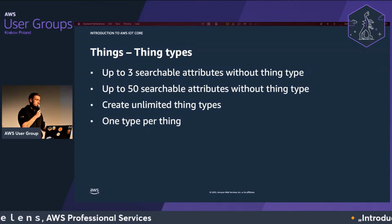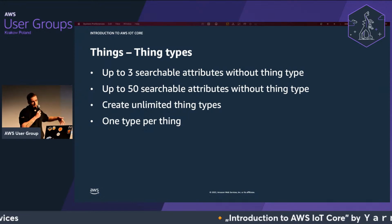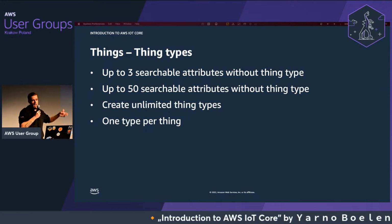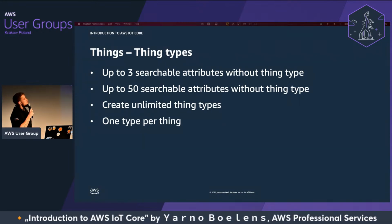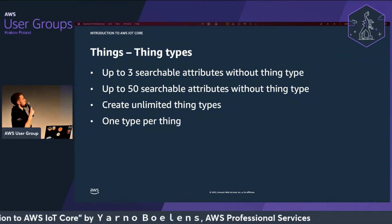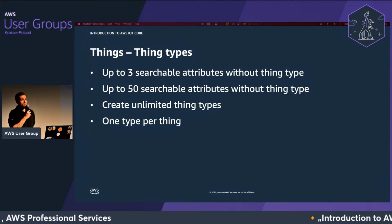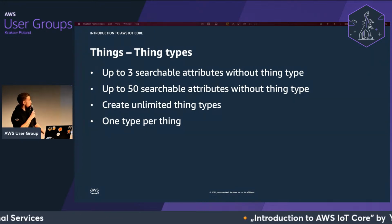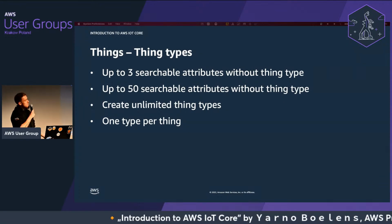a thing. I realize now that there's a small typo in my slides. The first line is supposed to be without the thing type, so you have only 3 searchable attributes for a thing without a thing type, and once you add a thing type, you suddenly have 50 available. And you're able to create unlimited thing types, so go nuts. Make as many as you want, but only one per thing.